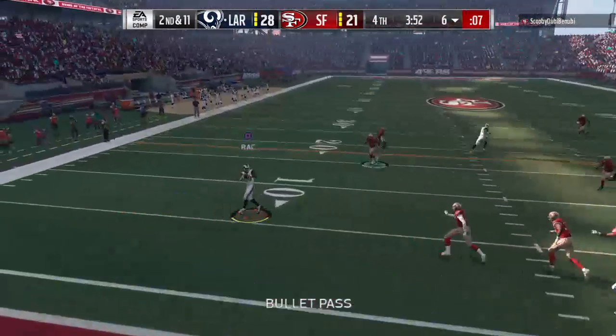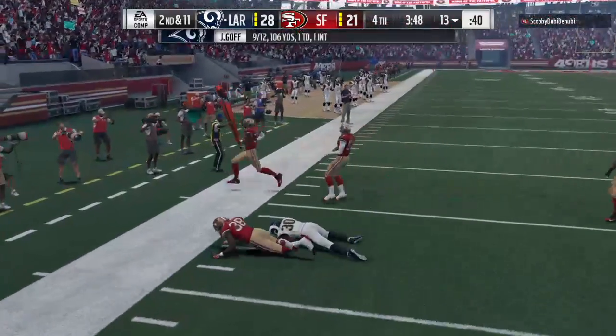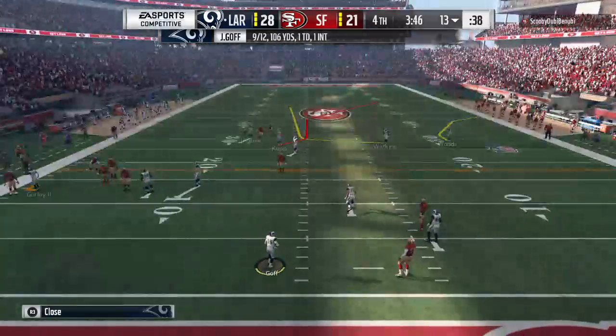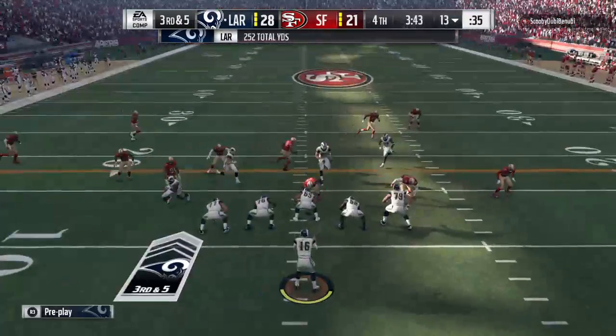Out of the gun, Goff. He gets it to Gurley, complete. And they'll bring him down right around the 13. It's a gain of 6 on the play, and that'll bring up a third down.